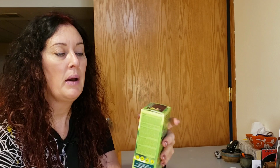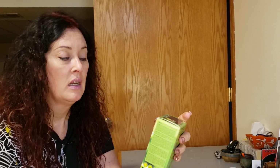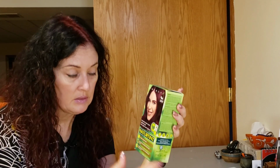And for two, I buy 6 boxes at a time because you get a quantity discount, and it lasts, and I do my roots every 2 weeks. So this is the product that I use, and this is actually the color that I use. 4M is what it's called, which is a mahogany chestnut. As you can see, that's what the color looks like on me. I have their product insert from the box I used today.